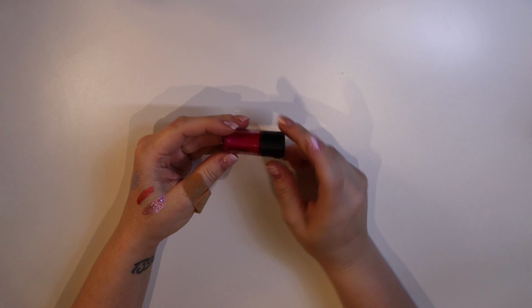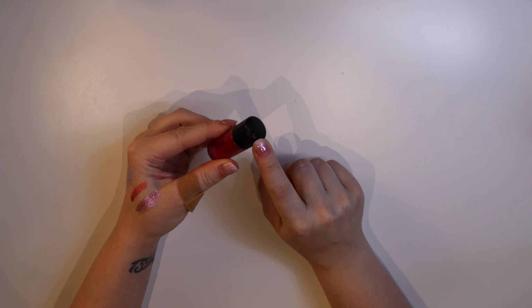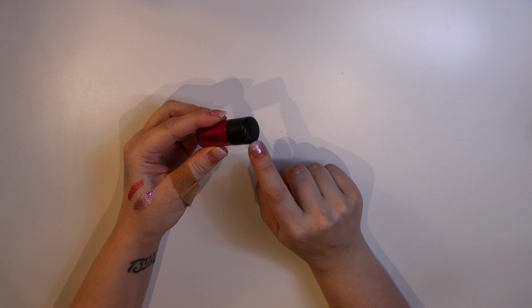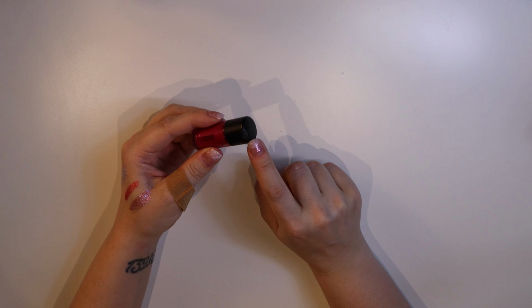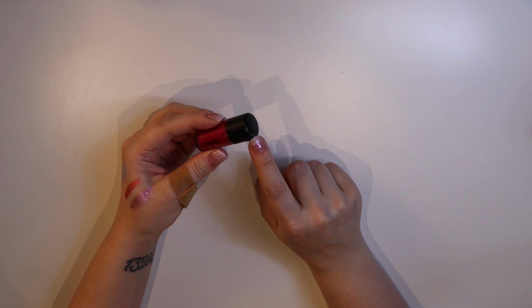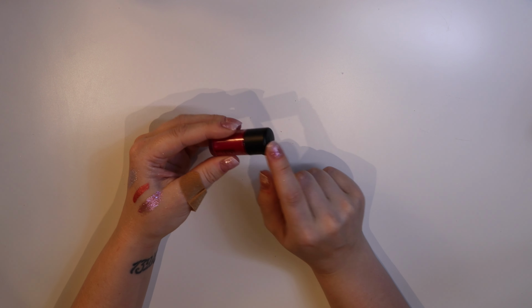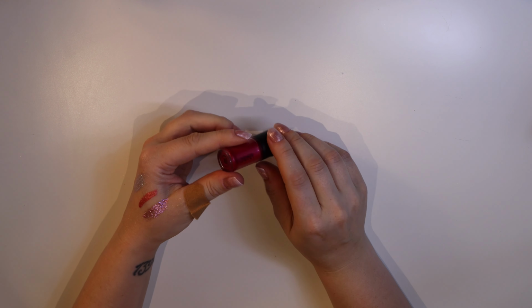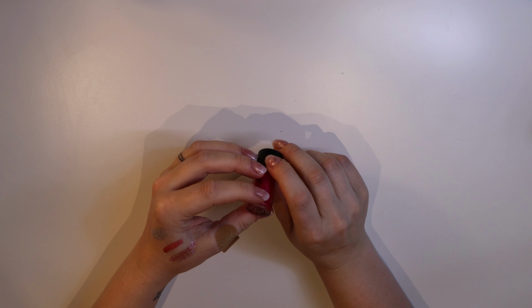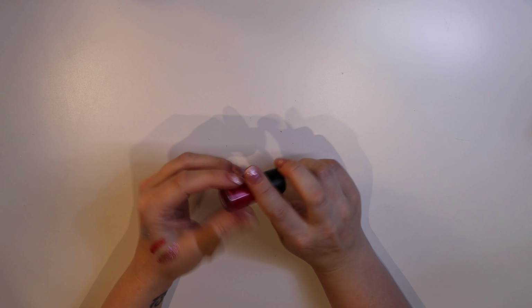So I have here another MAC pigment. Now, I don't know what happened here. I suspect that sitting in my beauty room, I have morning facing sun in this room, and I think what happened is the sun actually melted the plastic on the cap. I'm not even kidding. It does get that hot here in Australia, and the sun is very strong. This is in the shade Bright Fuchsia.